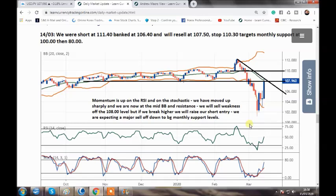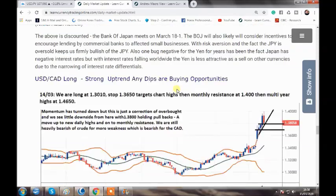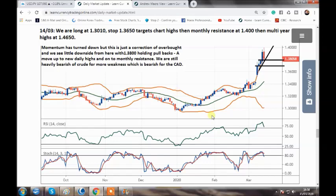So yeah, we'll see how that one goes next week. The yen's given back some ground in a number of pairs, which could be a good opportunity to get into yen longs. So we'll come to a few more yen pairs in a moment, but let's go to the next pair, which is USD CAD.